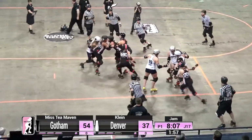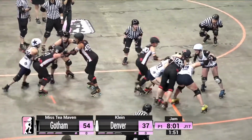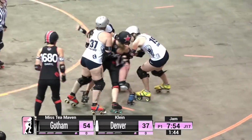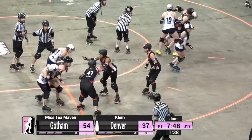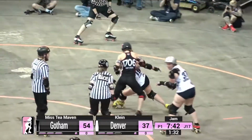You have Misty Maven out fast, right alongside Klein there for Denver. Both very fast, agile jammers. Maven being very effective so far in this game. Klein pushing down, digging down on that line of Roxy Dallas, Violet Knockout. Trying to get some assistance there by Barton, but Akers for Denver is now going to the penalty box.